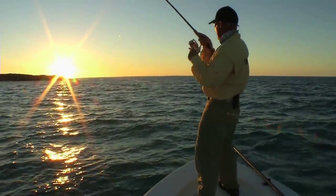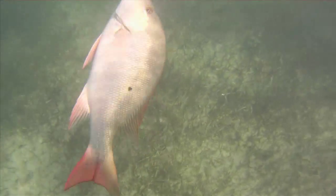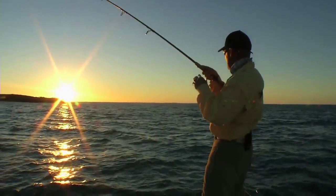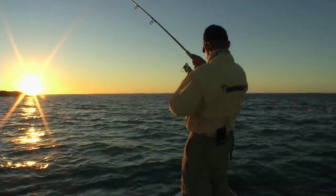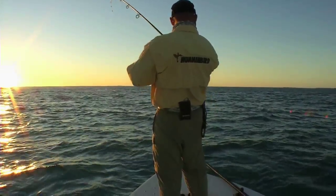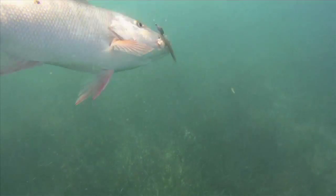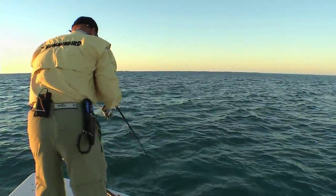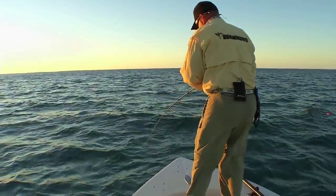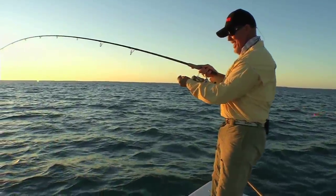Oh man, this light tackle stuff and mutton snappers in the Bahamas sunsetting. Man, all we need is a little rum and coke. Let's see. Oh, that's him. Oh! That's him! The big mutton!